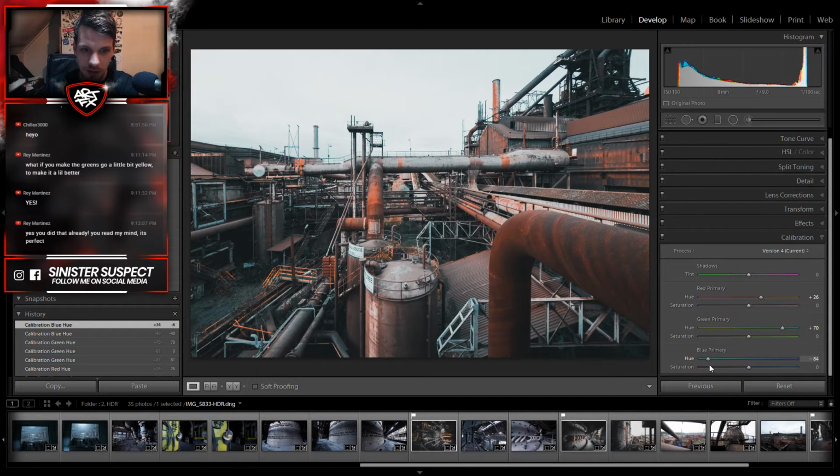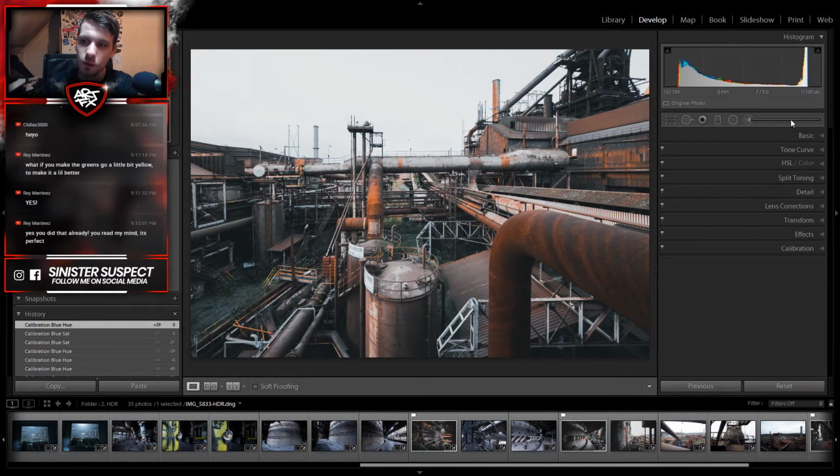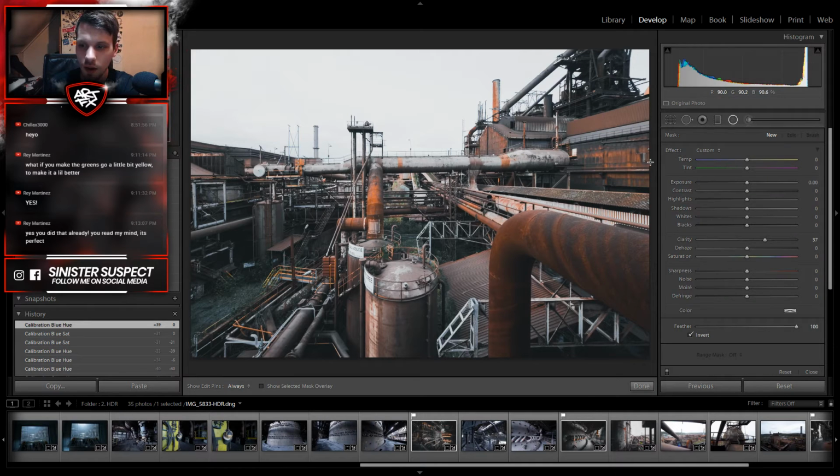I could bring it to the left though. And when I then decrease the saturation, no, I'll just leave this in the center. That's pretty good. So now for the radial filter.